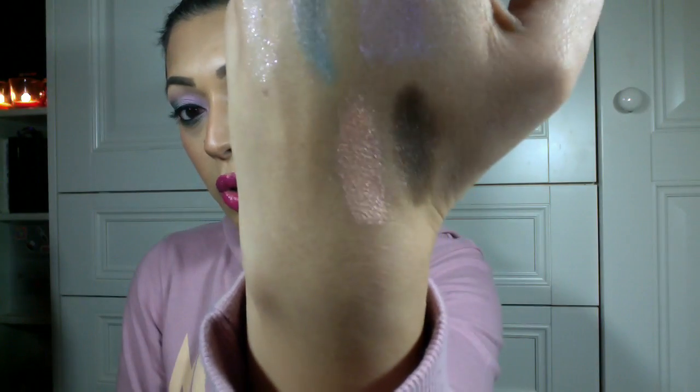Then the next one I've got is called Bedazzle, and that's also a loose shimmer. And this one is a really nice coppery kind of orange, almost like a coppery peach. Very nice and shimmery, gorgeous to use on the lid, I'm sure. With this on the lid and that in the crease and then a little bit of glitter, I'm sure it'll look amazing. Now lastly, and probably the main reason I bought this set, was for this celestial glitter.